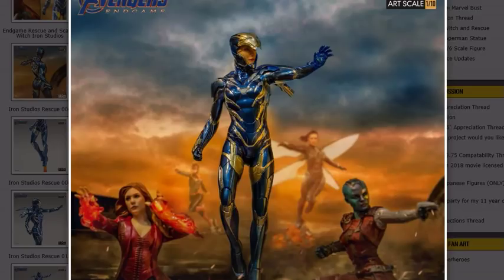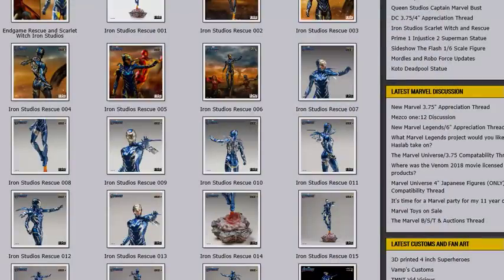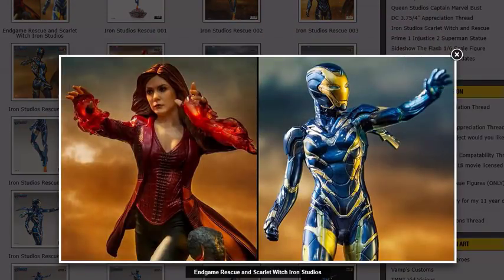The Outrider statue that they did looks great. I'm really wanting Mysterio, of course. I'd love to get Vulture. Unfortunately, I can't get Vulture for his original retail price, so I'm going to hold out on him. But yeah, let's talk about the two that I want to talk about, Scarlet Witch and Rescue, of course. Both of these look quite nice.